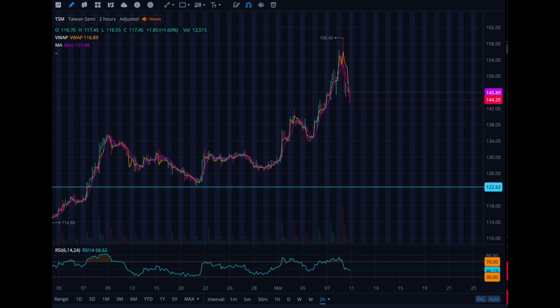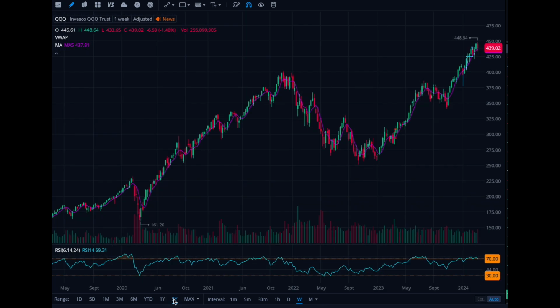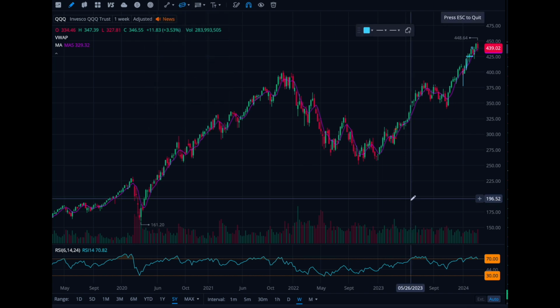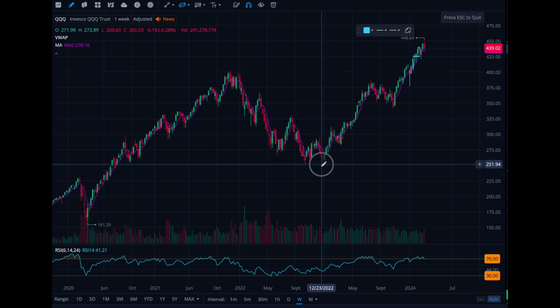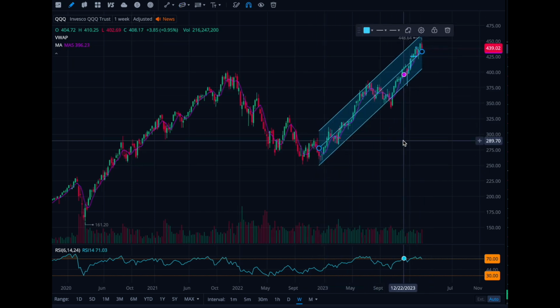And then looking at the overall QQQ, which I think we should have done in the beginning, but I didn't. But I think some people just want to see the overall stocks. I mean, just look at QQQ over the long term. You have this channel here, and I'm using Webull. So if you click on here and then go on trend channel, all you have to do is click on the bottom of the channel, bring it up, and it creates the trend channel for you. So that's kind of a cool little feature that it does.